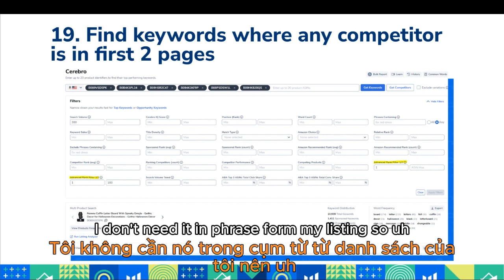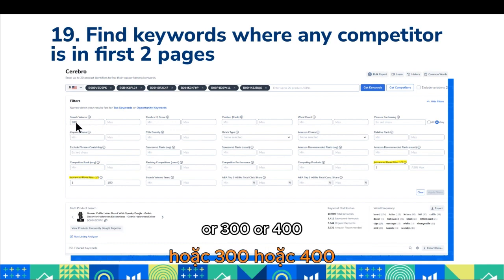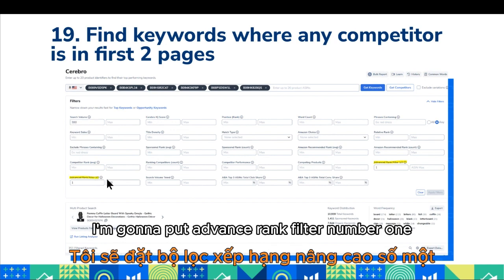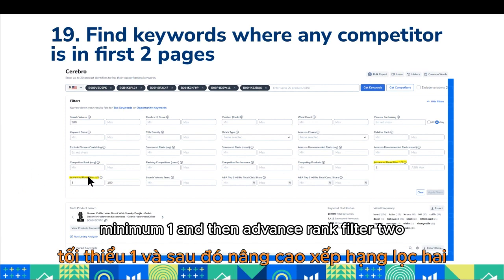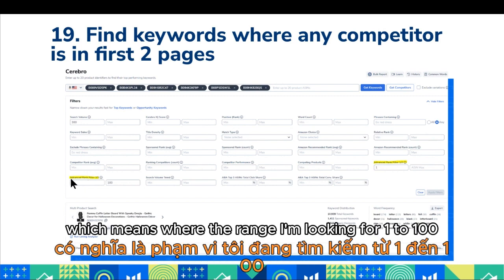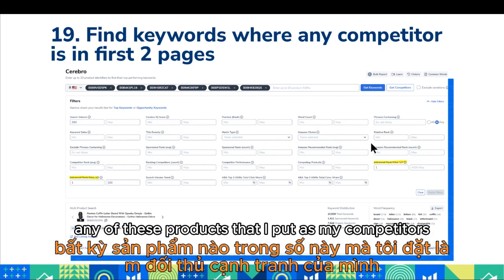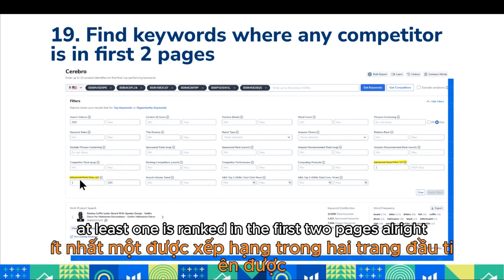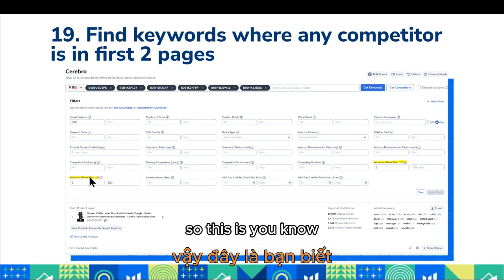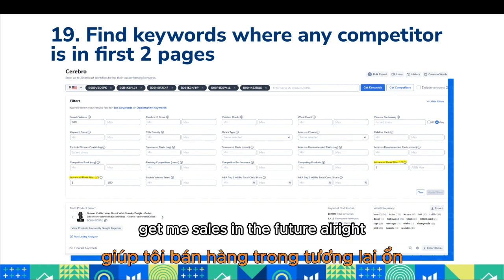I don't need it in phrase form in my listing. So what I'm going to do is have a minimum search volume, maybe 200 or 300 or 400. I'm going to put advanced rank filter 1, minimum 1, and then advanced rank filter 2, which means the range I'm looking for, 1 to 100. So basically it's like, hey, show me keywords where at least one of the products that I put as my competitors is ranked in the first 2 pages. This gets me a good list of keywords that I might want to be indexed for because they could potentially get me sales in the future.